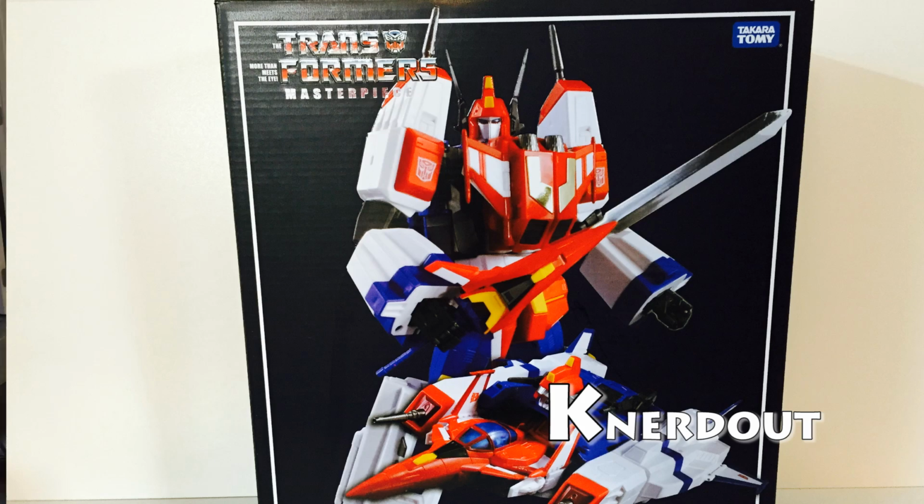This has been a big week for toys, and both you and I have anxiously awaited Star Saber. And for the guys in the States, Star Saber was not a toy that we grew up with. He was part of the Victory Transformers line. We didn't get that in the States. It was very popular in Japan. He was the fan choice for the Transformers Masterpiece toy, and he won out over the other choices.